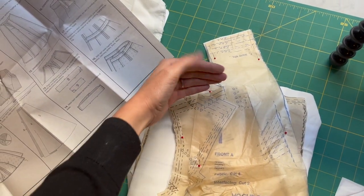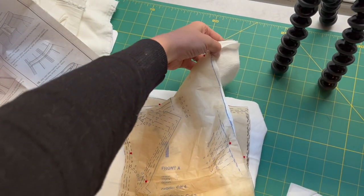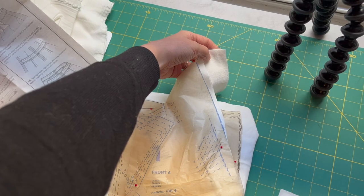So the seam for the jacket, the shoulder seam is right here. And this is actually what curves around behind the neck to create the collar.